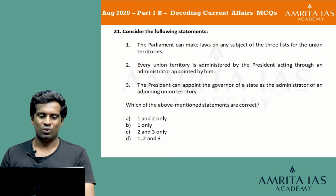Consider the following statements. 1. The Parliament can make laws on any subject of the three lists for the Union territories.